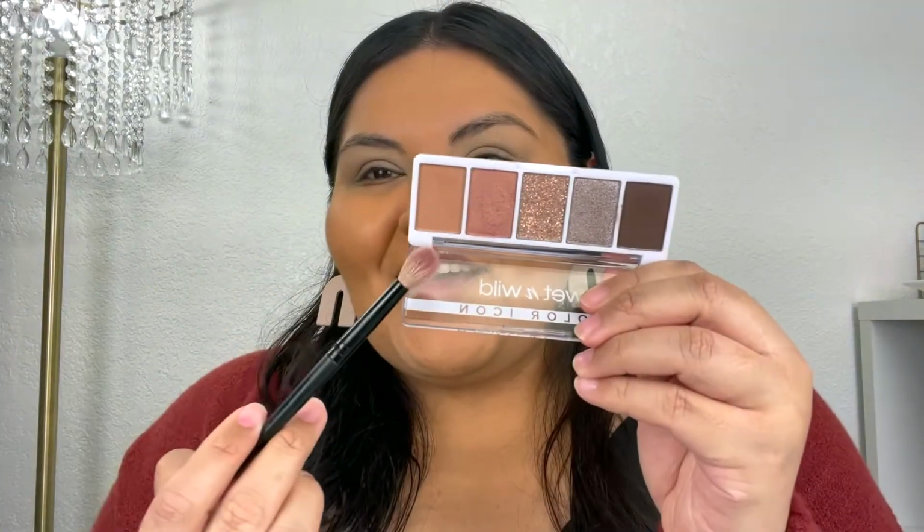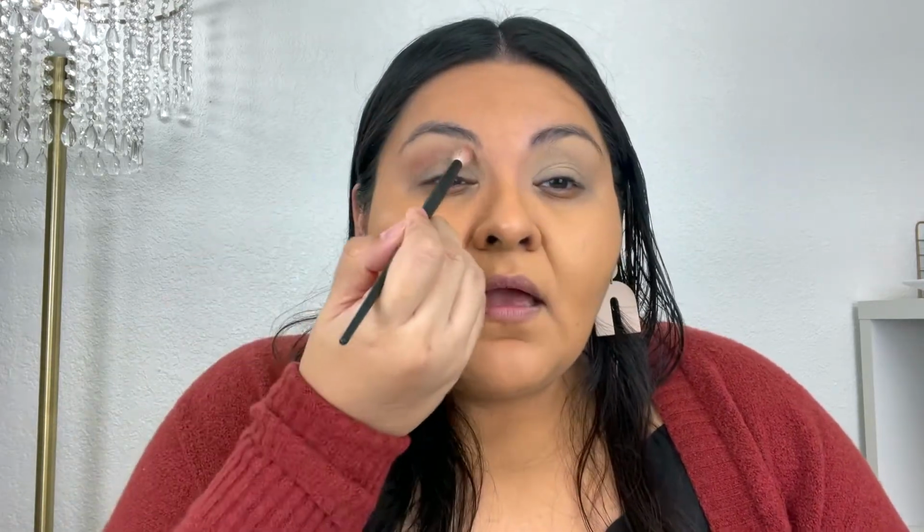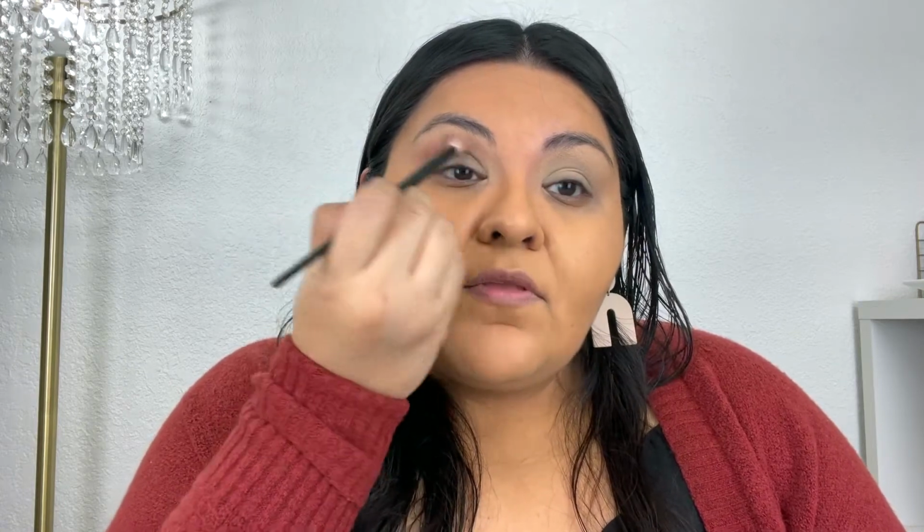So we're gonna go ahead and create a look, and let's see how these work on the eyes. I'm gonna go ahead and get started with this shade right here, and I'm gonna place that all over the crease. By the way, I don't know if I mentioned the price on this. These are $2.99, so very nicely priced, kind of like the ELF ones. So we're gonna see how these work out.